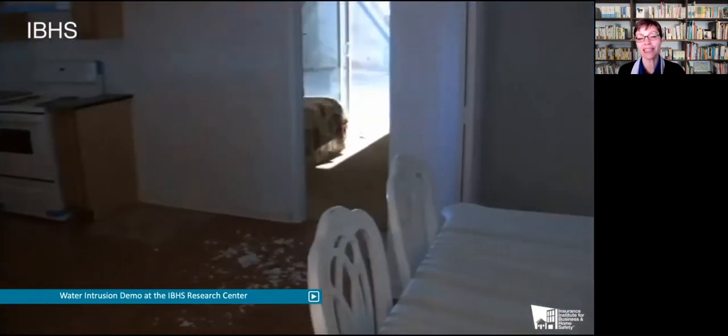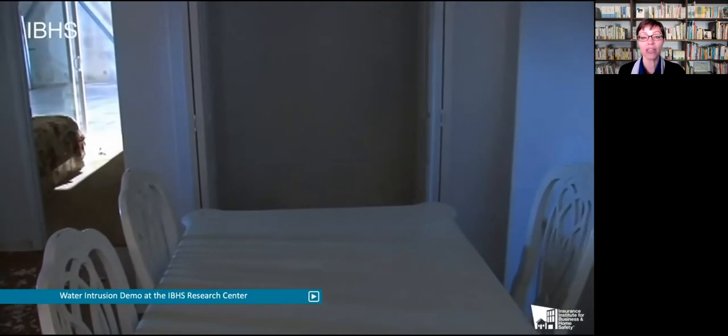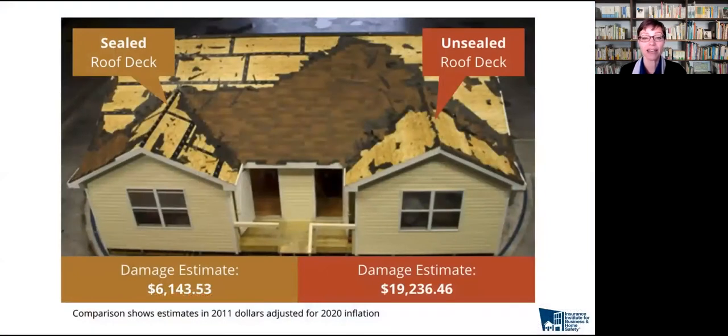So this is the side with the roof deck tape. And that little bit of insulation on the floor is from when they pulled the attic steps down to check out the attic to see if any water had gotten in. So the approximate cost for a 2,000 square foot home to seal the roof deck is between $500 and $700 to prevent that kind of damage.